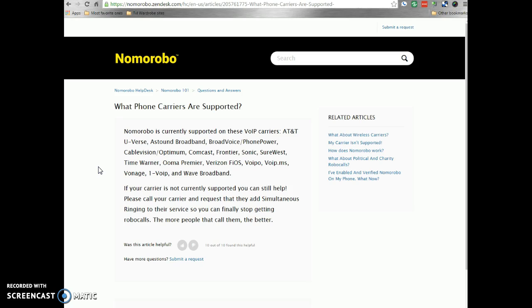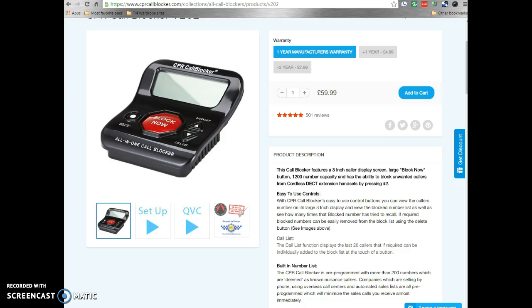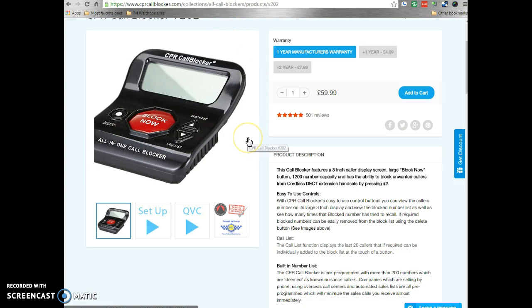so it doesn't even ring on the phone, much less show up on my phone that I got a call and so forth. So a combination of No More Robo with AT&T U-verse, or maybe you'll have one of these other services, or you get yourself one of these CPR call blockers until you decide, or your phone carrier does have a more effective way to block the phone call. So there's some solutions for you.